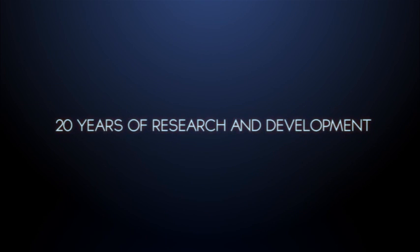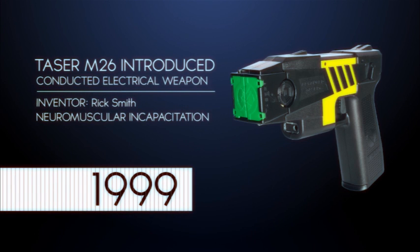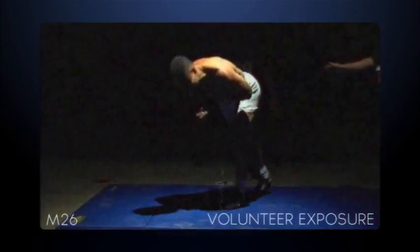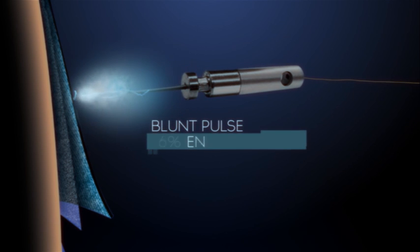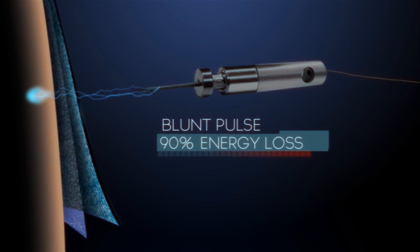It would take another 20 years of research and development to perfect Taser technology, with the introduction of the M26 in 1999, with patented neuromuscular incapacitation, or NMI, which specifically targeted the motor nerves that control muscular movement, causing physical incapacitation of even the most focused, aggressive subjects. The M26 used a simple, high-voltage blunt pulse to penetrate through the skin and clothing barriers around the body, a process that accounted for over 90% of energy consumed.